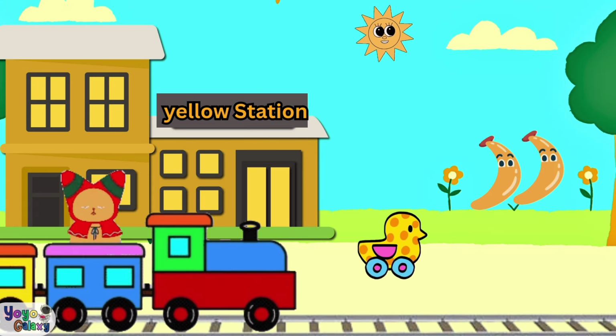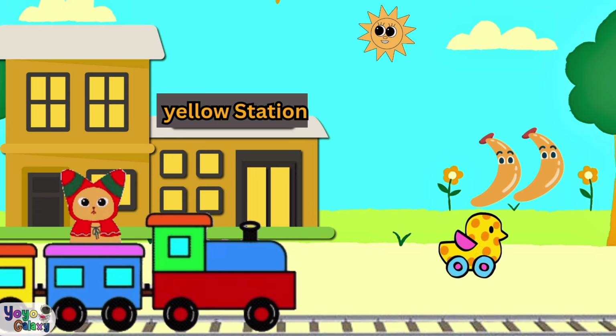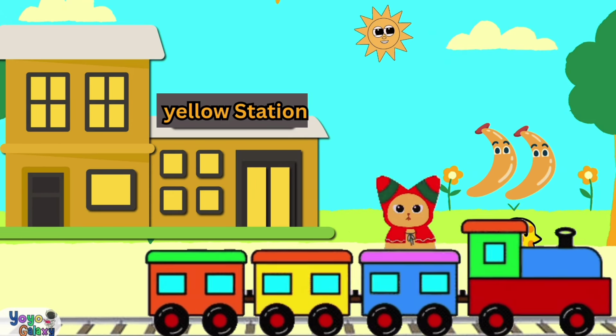Now we are at the yellow station. See the yellow sun, a yellow duck and yellow bananas. Yellow is happy and shiny. Time for the next stop.